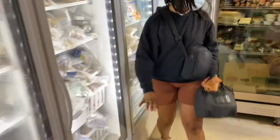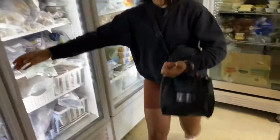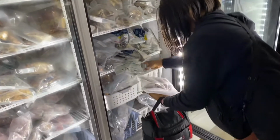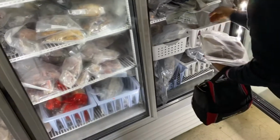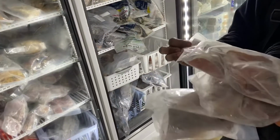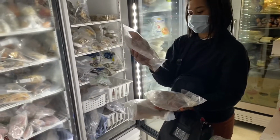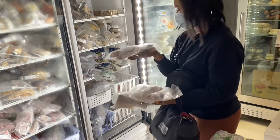We have fresh fish. I'm gonna grab some fresh fish. This is what we get here. This is $6 for about 6 pieces of fish.